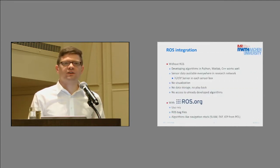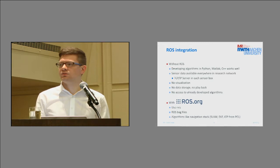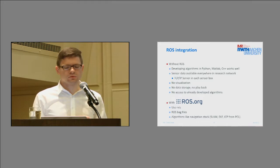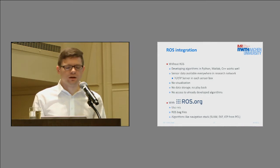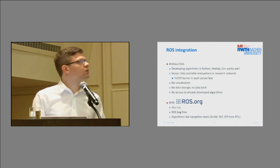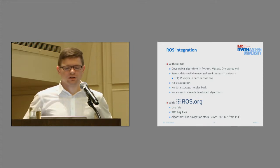This all worked very well. We got our data stream from all the sensors. We were able to develop our algorithms, like strap-down algorithms for the IMU, or visualization, or some measurements or comparison with different sensors. But we reached a boundary when we wanted to have visualization and to store data. And this is where ROS came into account.